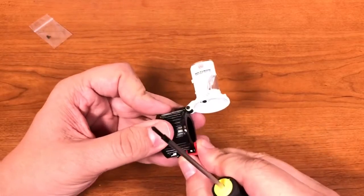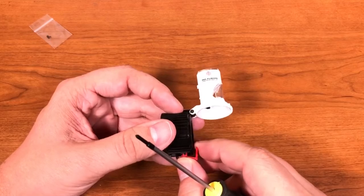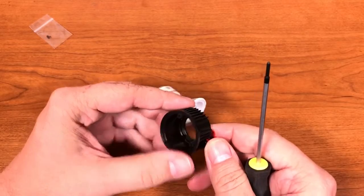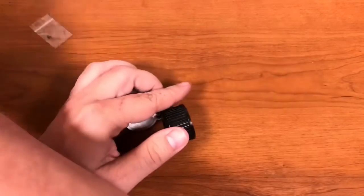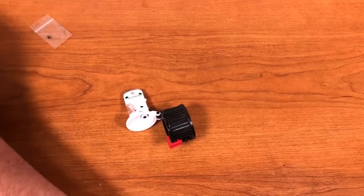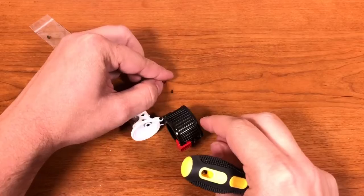Tighten that in as tight as I can get it. Oh man, I'm not looking forward to this part. We're gonna do another smart thing. We're gonna take another 2 of these screws. We're going to pre-screw them in. You know, we should probably have done that before we put this piece on.